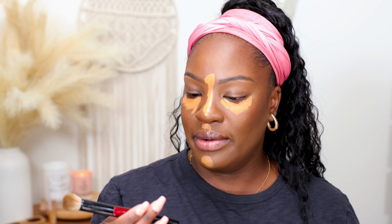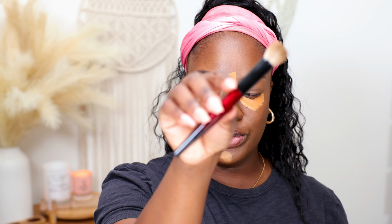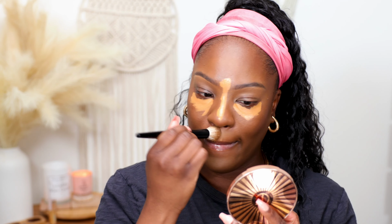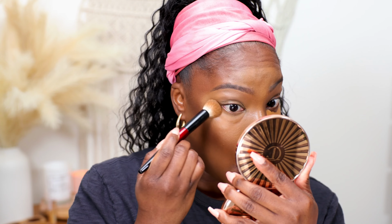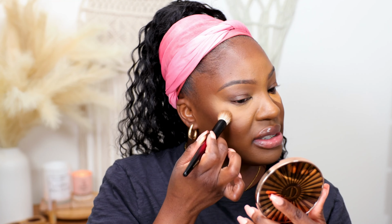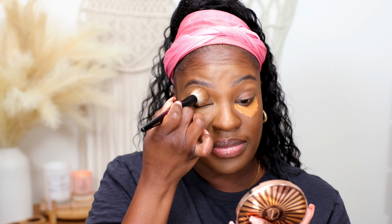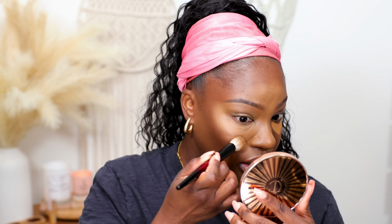So I'm gonna go in with my Sonia G Mini Base brush to blend out this concealer. So even with letting this concealer sit on my face for a while, it is blending out effortlessly. The shade is beautiful. I like this shade of this concealer. It's not too light, but it's giving me a brightening effect. I don't think that was one of the claims I read on the box for this concealer, but it's definitely brightening. It's definitely giving me medium coverage.